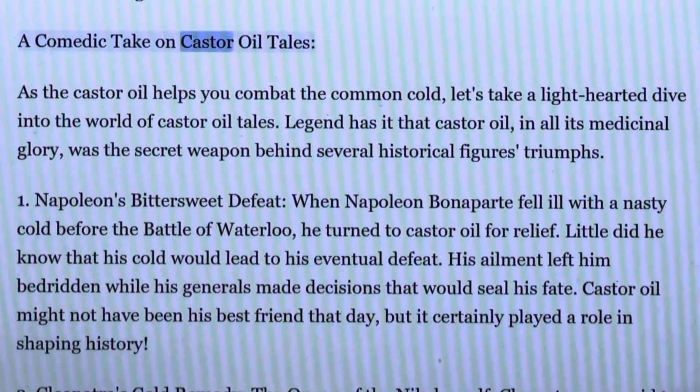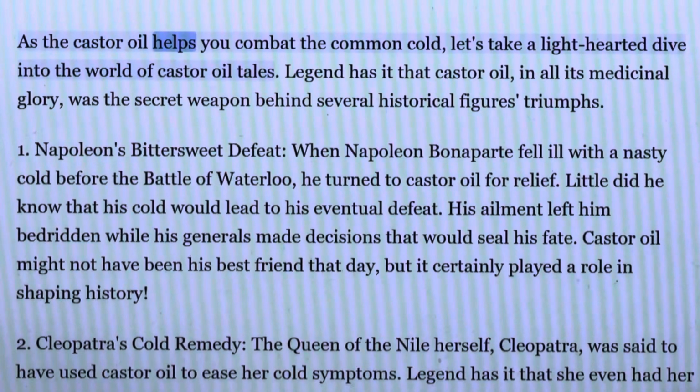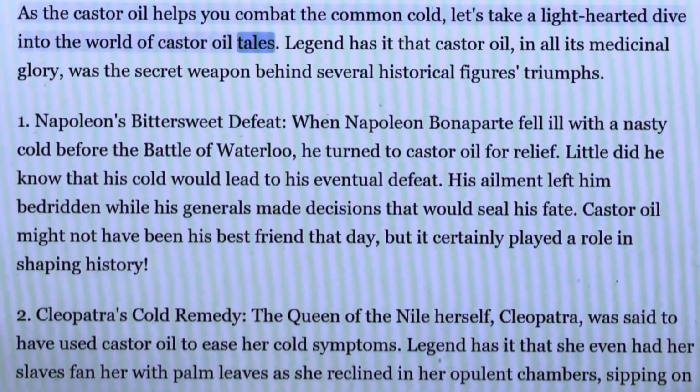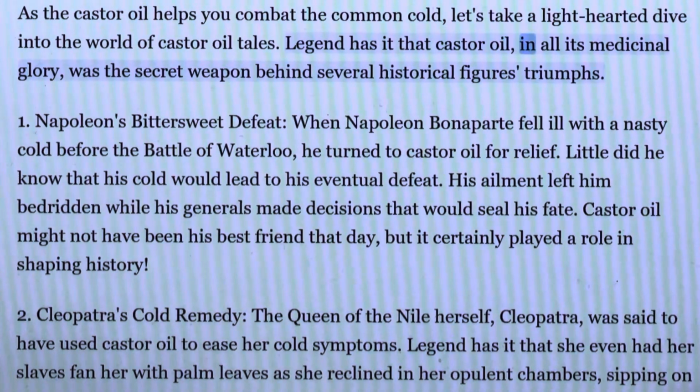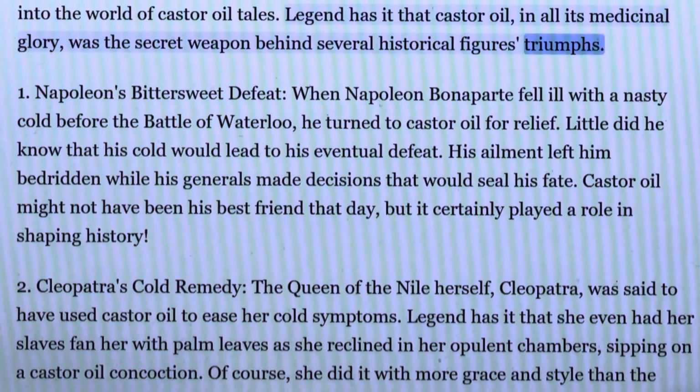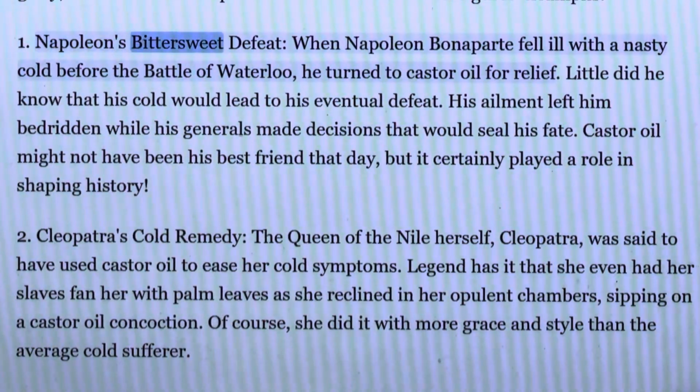A comedic take on castor oil tales. As the castor oil helps you combat the common cold, let's take a lighthearted dive into the world of castor oil tales. Legend has it that castor oil, in all its medicinal glory, was the secret weapon behind several historical figures' triumphs. 1. Napoleon's bittersweet defeat.